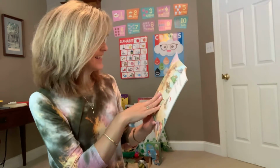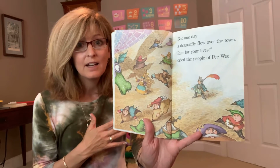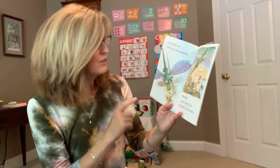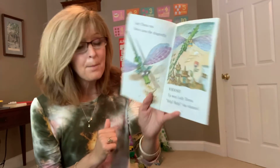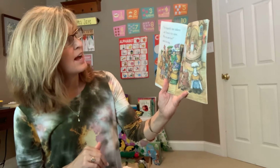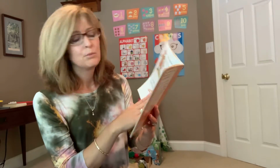And so he did. But one day, a dragonfly flew over the town. "Run for your lives!" cried the people of Pewee. Uh-oh, they thought that dragonfly wanted to eat them. Well, Lady Tina, the princess, she ran, but down came the dragonfly. Whoosh, up went Lady Tina. "Help, help," she shouted. "Oh no, the dragonfly's got her." The dragonfly has taken Lady Tina to his cave. "Who can save her?" asked the king. Oh no, poor Lady Tina.